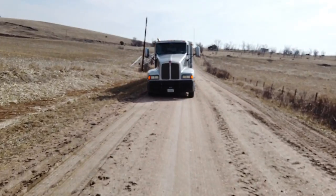Well, I got my truck loaded and the other truck loaded, so I also took my leak, so I'm ready to go in for a round to dump at the elevator.